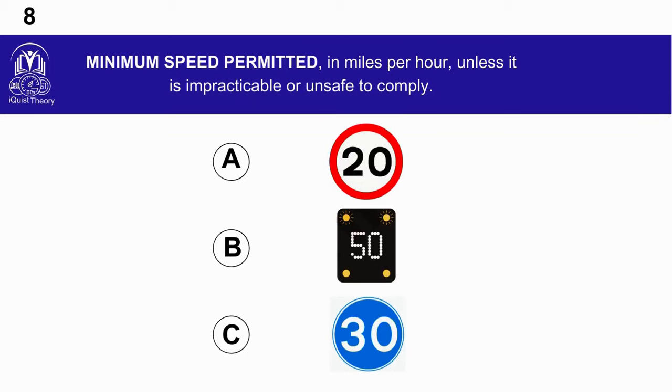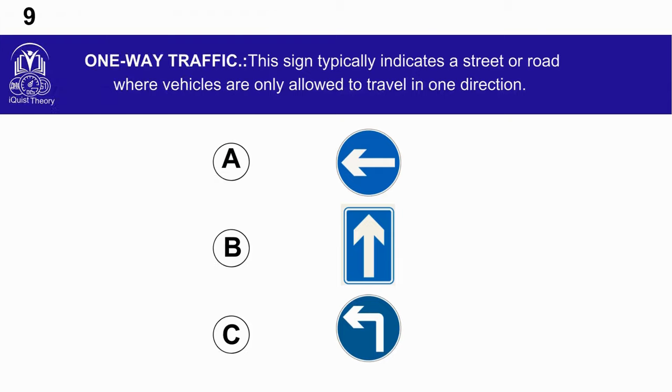Minimum speed permitted. In miles per hour, unless it is impracticable or unsafe to comply. C is the answer we are looking for. One-way traffic. This sign typically indicates a street or road where vehicles are only allowed to travel in one direction. B is the correct answer.